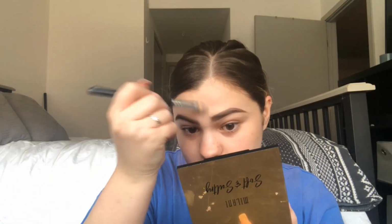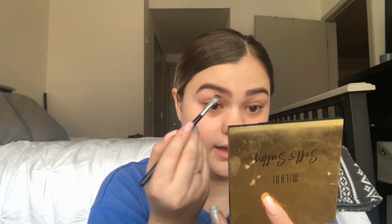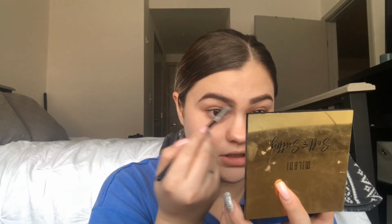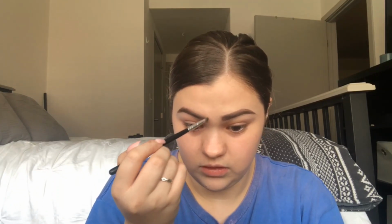Is that a good eyebrow? Yeah. I kind of smudge out this part of my eyebrow because I don't want them to look super boxy. Like, that's just not the look I'm going for, you know? And then see, I kind of wipe some off, so then I'll just go back in and touch it up because, you know, it's really easy with eyeshadow. I just find it so much easier to control with eyeshadow, but I mean, that's just my personal opinion.